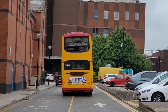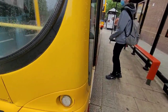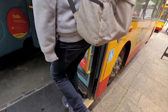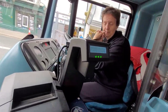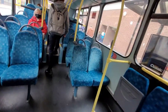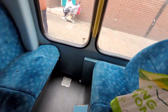That's our DAF. That sounds immense. Here we go, this is 47. Ready? Thank you, ticket. Oh yeah, right there, duo ticket. We have to do a round trip, please. Thank you. Excellent. Very nice, not sitting in the corner this time.